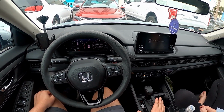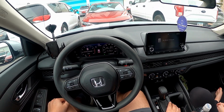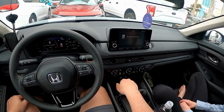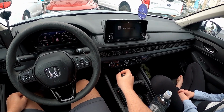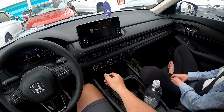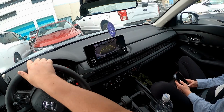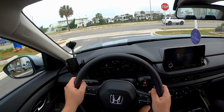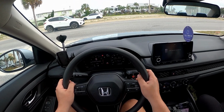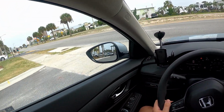This car gets about 29 mpg in the city, 37 on the highway, averaging about 33 so far. Very efficient, very torquey, very smooth power. Very comfortable ride. Midsize sedans are pretty nice in that. Not too loud on the highway. Engine kind of keeps itself in the background as we're driving along. Nice reverse camera. Lines are a little bit low resolution. Coming to the stop sign. Brakes are nice and progressive. Auto start stop. Unintrusive on startup and shutdown.